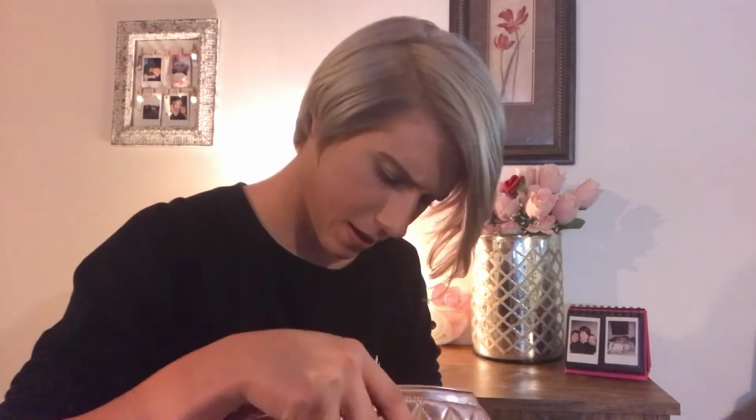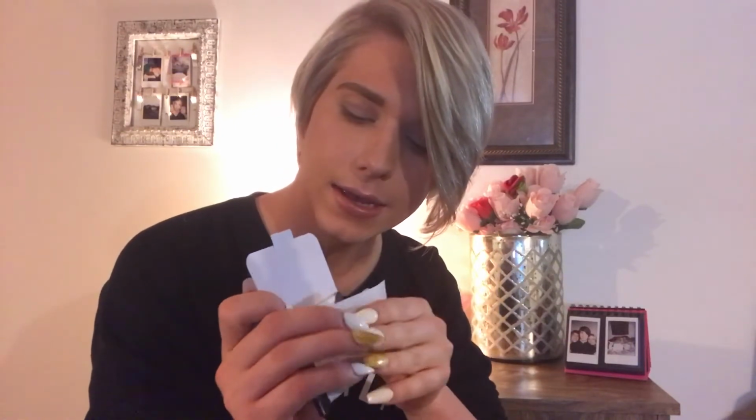We got some NYX blotting sheets. No, I love blotting sheets. I think there's 50 sheets in here. There's no case, girl. You just take one out and dab, dab, dab all over your face to get the oils off, and it keeps you matte, girl. Keeps you matte.